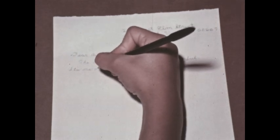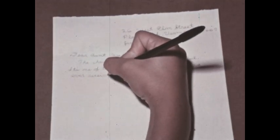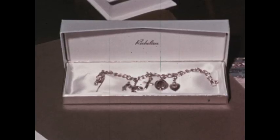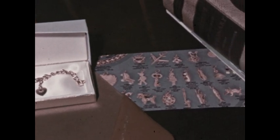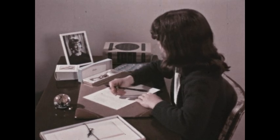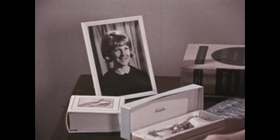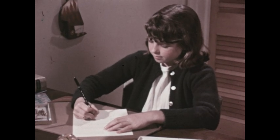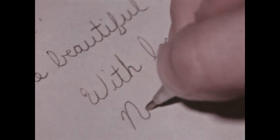Dear Aunt Carol, the charm bracelet is just wonderful. It's one of the nicest birthday gifts I've ever received. A charm bracelet is something I've been hoping to have. I even know a place where I can buy more charms to add to my bracelet. It was so nice of you to think of something that you must have known I would like so much. One thing I would like even better than your gift, though, would be for you to come and visit us. Thanks again for the beautiful bracelet. With love, Nancy.